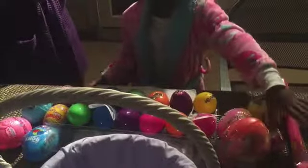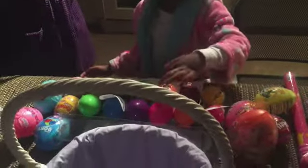Oh my gosh! It's so cute! And it's your favorite color. So let's see, how many eggs did you get? Can we count them? 1, 2, 3, 4, 5, 6, 7, 8, 9. Wait, you skipped. Sorry, I'm going to start over.